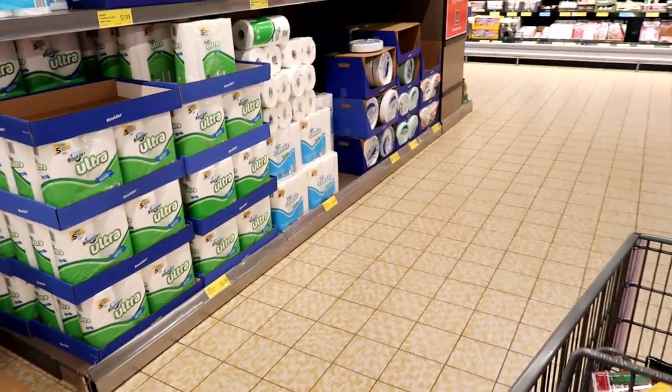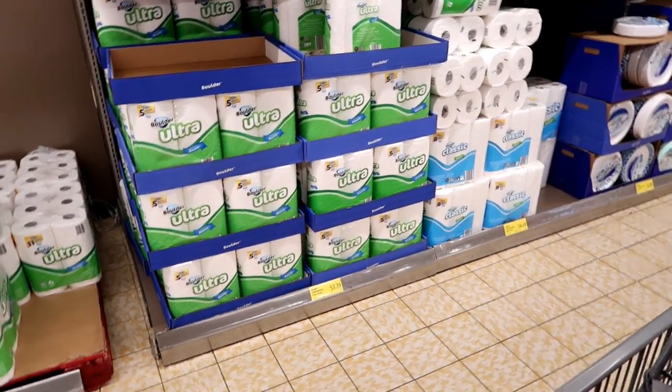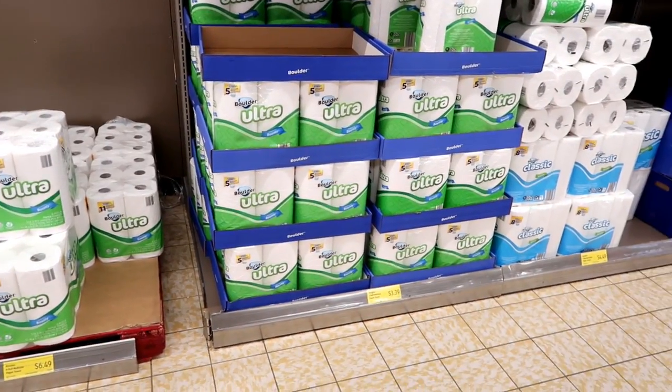Here's a public service announcement. If you need paper towels, you should definitely try the Aldi brand. I get them all the time, and they're very comparable to Bounty.